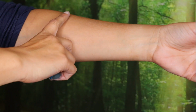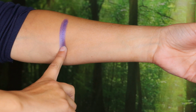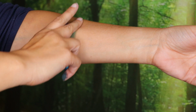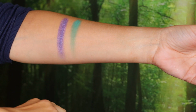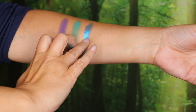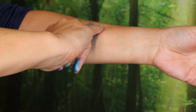For now, let's get into the swatches of this palette, and then I'm also going to do some comparisons to some of the other blue palettes in the BH Cosmetics lineup. Let's get into it. So up first we have the shade Sapphire, followed by Confidence, Cool, and Organized AF.